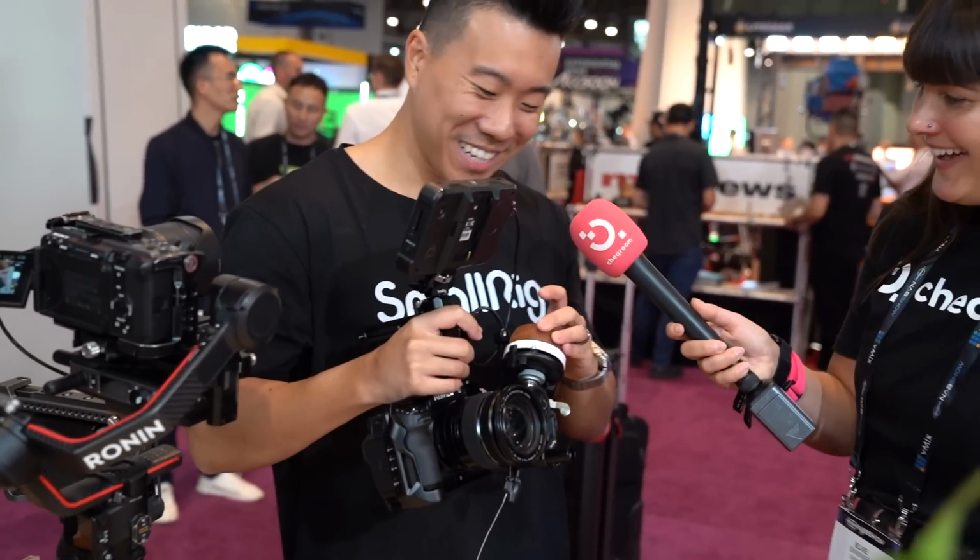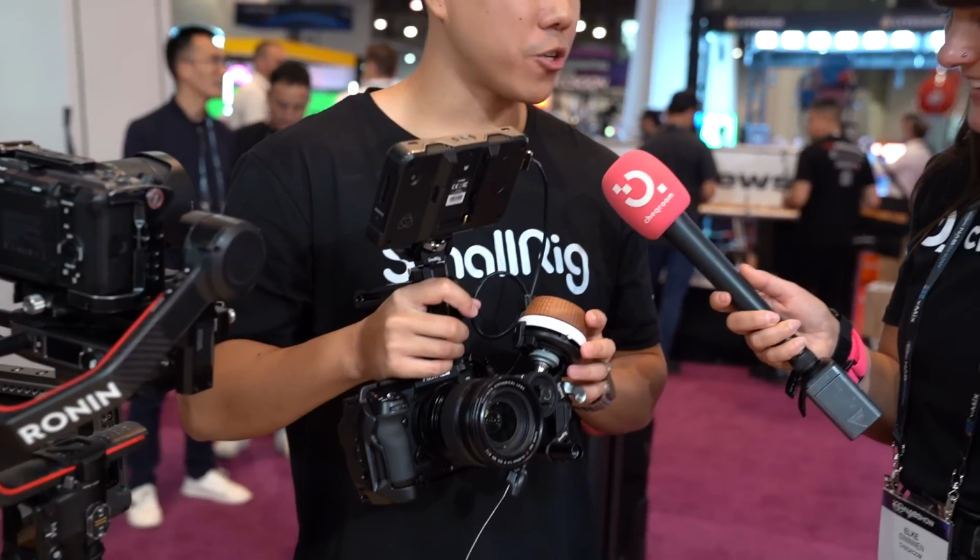That's it. And another nice feature is that it is quickly reversible. So you know how some lenses, you turn it clockwise to focus away, and then other lenses, you turn it counterclockwise to focus away. And in some other systems, right, you would just have to start training yourself to be like, okay, so with this lens, I turn away to focus away. With this other lens, I turn towards me to focus away, right? So SmallRig came out with a solution for that.